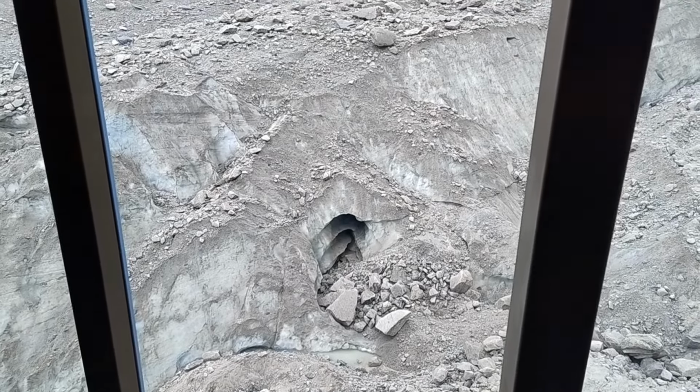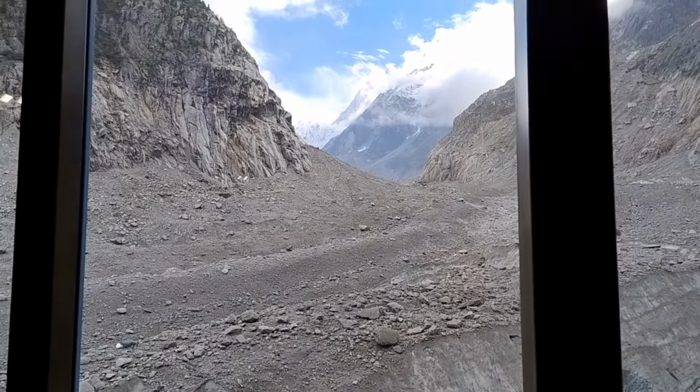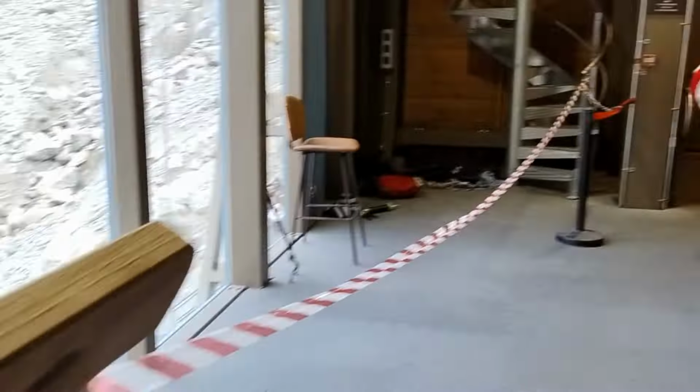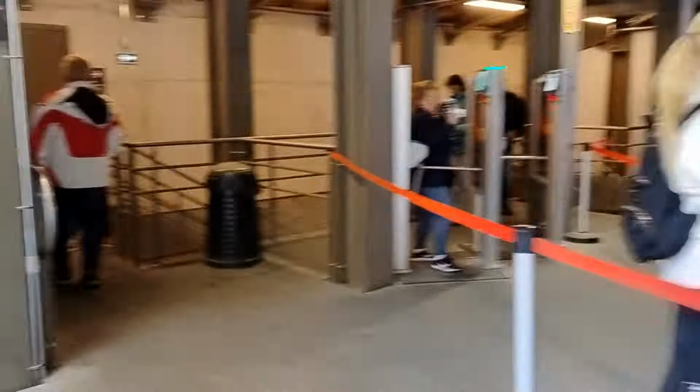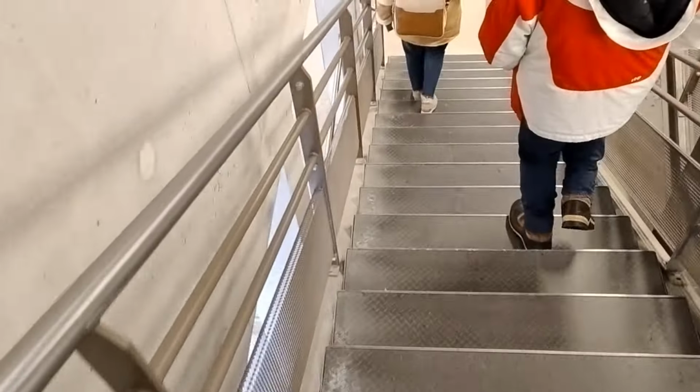And so we make it down into the ice cave station. This is a previous portal, now abandoned as the glacier has retreated. We're not quite there yet, however. There's a lot of steps to go. Join me for the full walk down. Luckily, you're not doing the steps whilst watching the video, but it gives you an idea of what is involved.